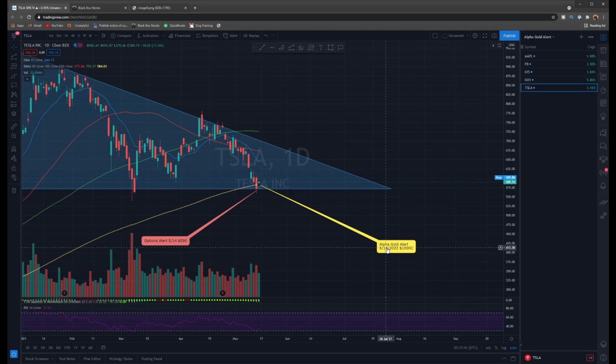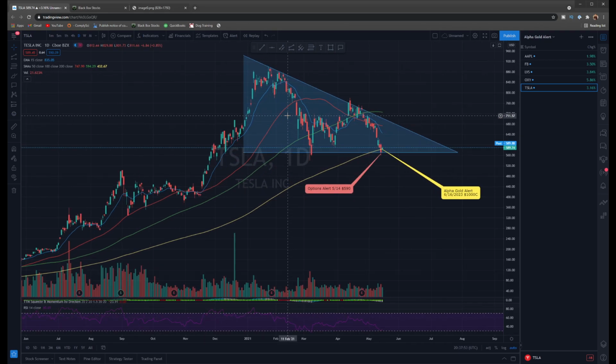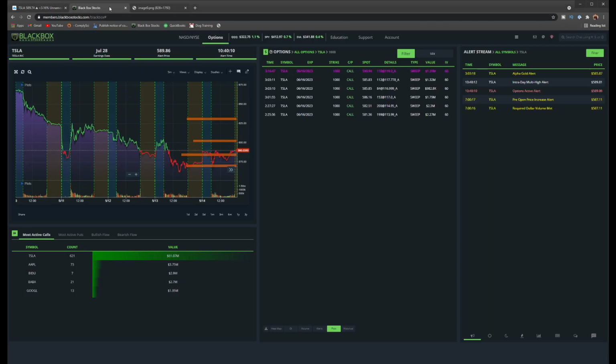The 6/16/2023 $1,000 call. So overall, Tesla's at a very, very strong support. It's been selling off massively. It's bounced before. Now it's the 200-day SMA, and we get this massive amount of flow.